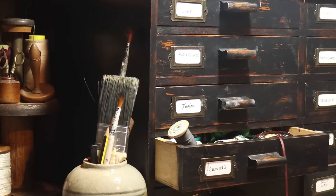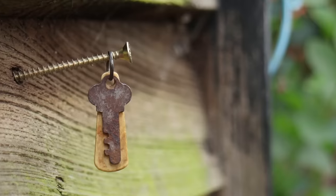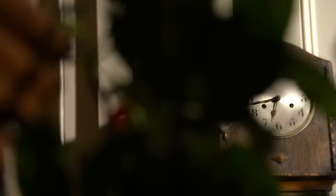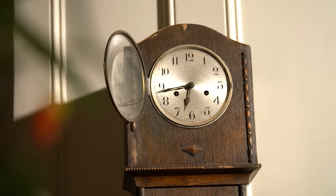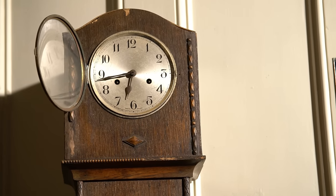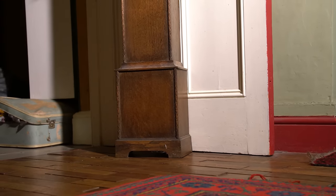Hello. So for this video, we have decided to take inspiration from one of our favourite books when we were children. Mary Norton's Borrowers. And a few years ago, we found this clock for £5 in a charity shop. And we bought it because it was only £5. Well, you bought it.